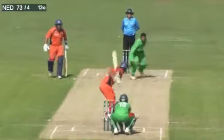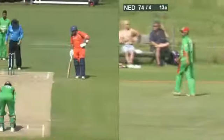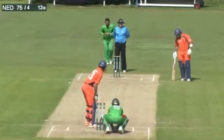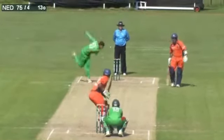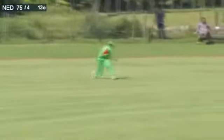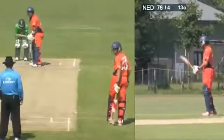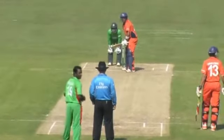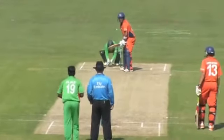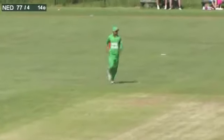And here comes Mahmudullah, and that's nicely struck straight down the ground by Swarzinski, who comes out of his crease. There's a bit of tension in the air out there at the moment, a crucial phase of the game, and Swarzinski pulls the ball through mid-wicket, but they still only get 1 run because there's a fielder out there. And this is Sunny's last over coming in. And that's a very quick single, and he's out, run out.